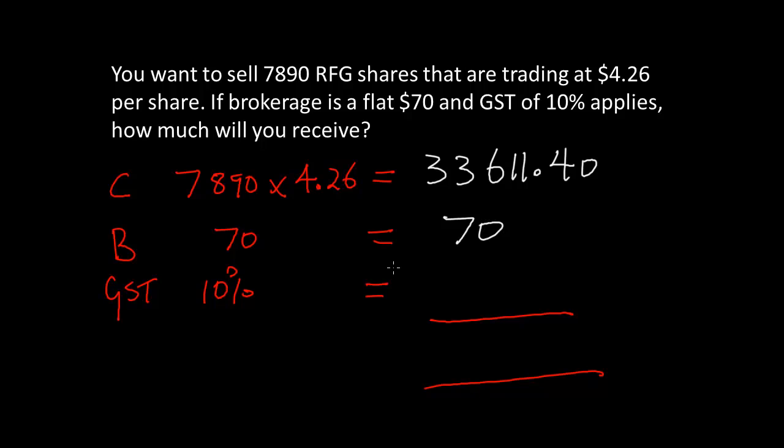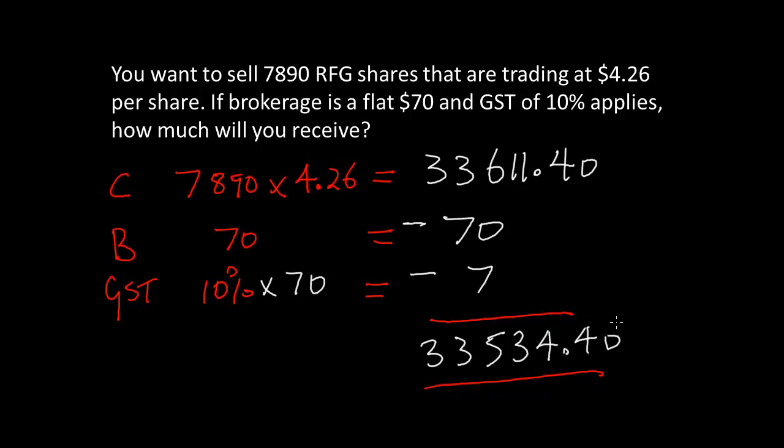Once again, it's just a tad unrealistic, and that's 10% times 70, which gives us 7. Okay, because as a decimal that is 0.1 times 70. And then what we do, you've got to remember to take away those things. So it's 33,611.40, take the 70, take the 7, gives you $33,534.40. So it's the same as buying, same process, but you just take away your fees.